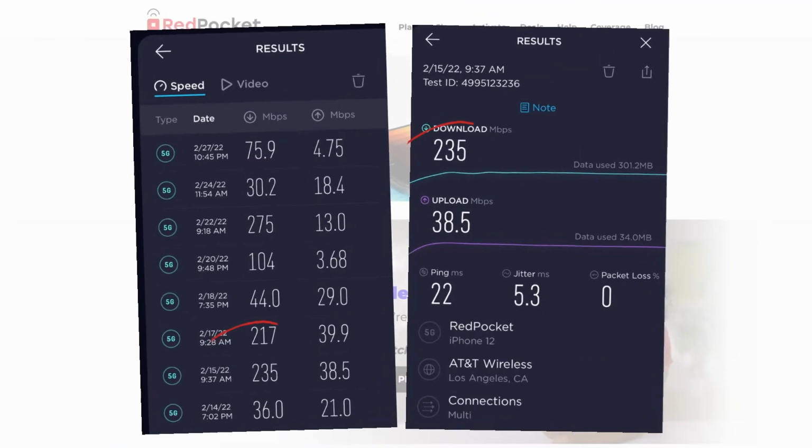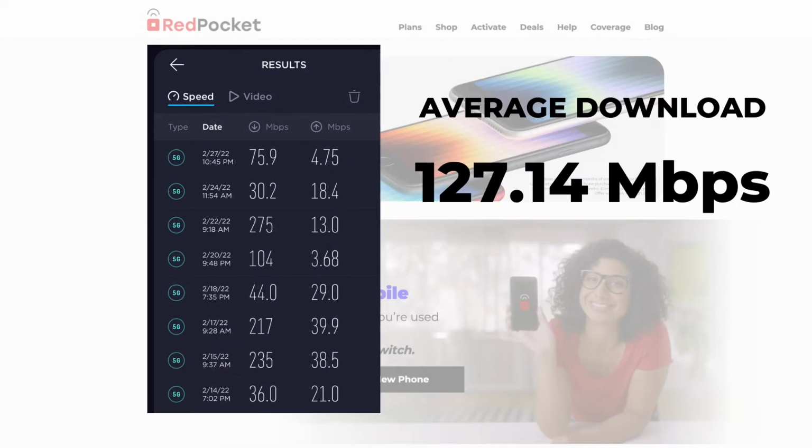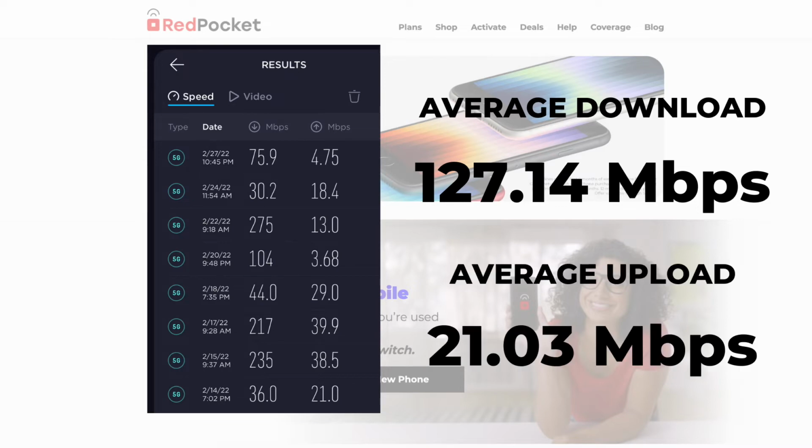Now before I set off on that cross-country trip, I was able to test Red Pocket from Los Angeles for a couple of weeks, and I recorded a number of data speed tests. You can see here the fastest download speed, 235 megabits per second. The average download speed, 127 megabits per second, and the average upload speed, 21 megabits per second.